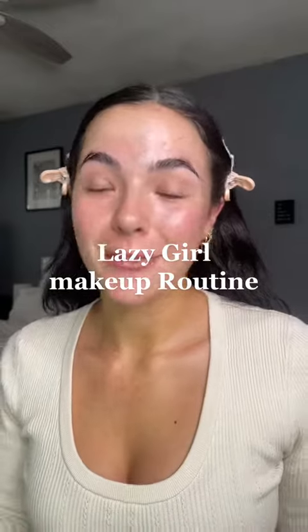I'm gonna do some makeup today for the late girlies, the ones that roll out of bed and have to get out the door, but still wanna look cute. Starting with some Charlotte Tilbury.